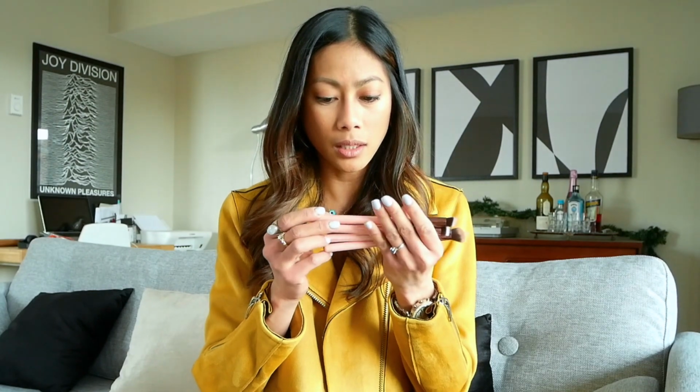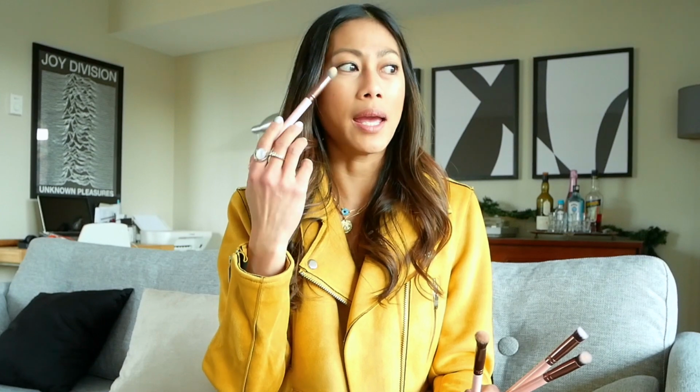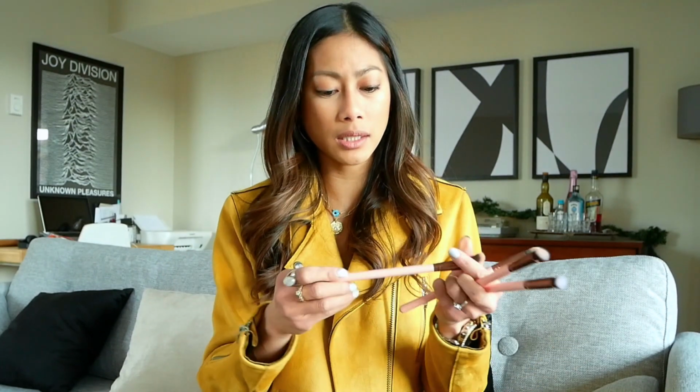The other set that I got is, I think, for the face as well, but I've been using it for my eyes and for touching up my concealer and just dotting some powder or concealer on my face. This is the Luxie 140 Detail Tapered Blender. I use this for my concealer and for blotting powder under my eye after I've put concealer. And then this Luxie Detail Angle Blender, I assume you can use it for contouring your face, but I find it a little too small.